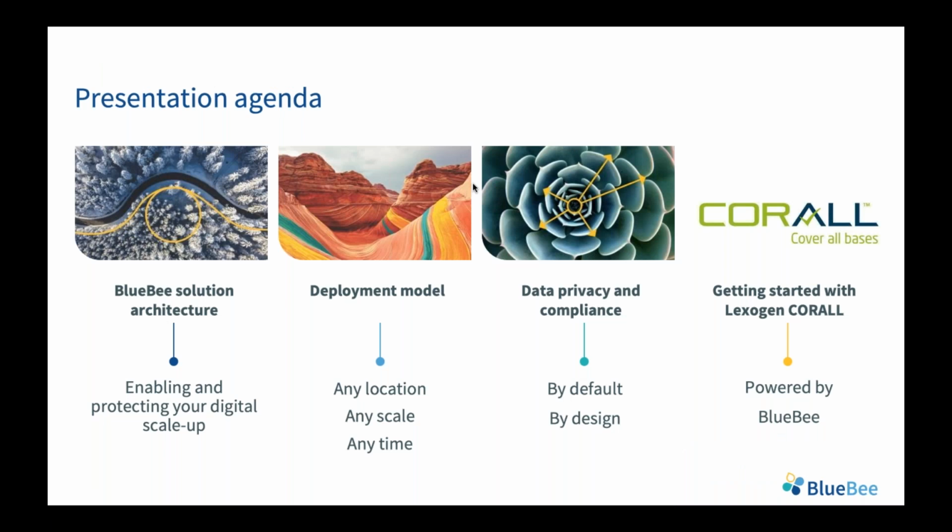We will have a short look at the BlueBee architecture, how we do things, how we deploy our software, and how we can guarantee privacy compliance. And at the end, we'll look in more technical detail at how the data can be analyzed, how you can register on the platform, and what results you actually get at the end.